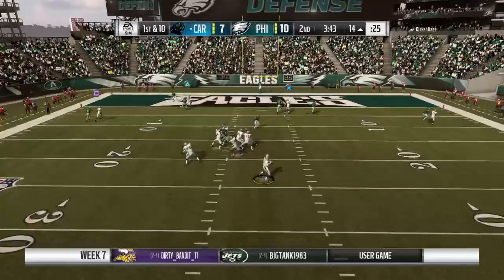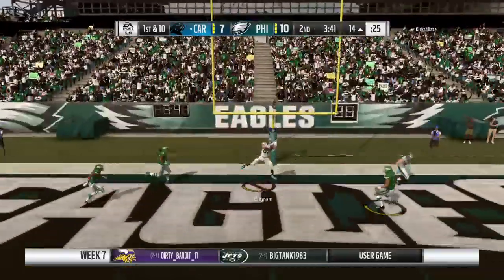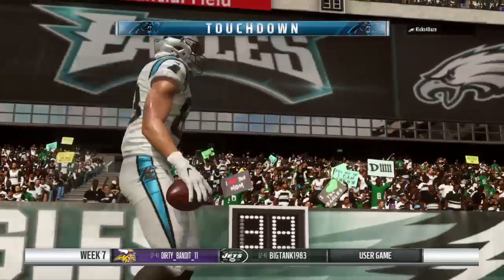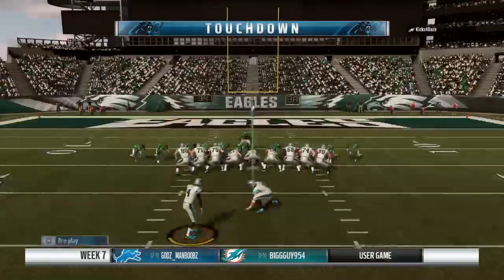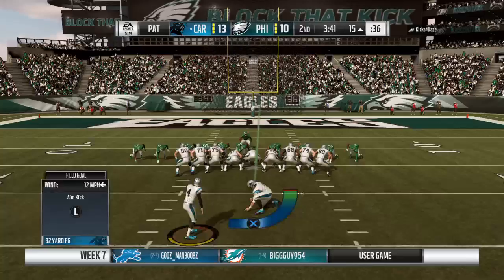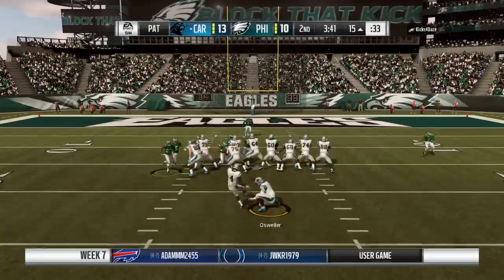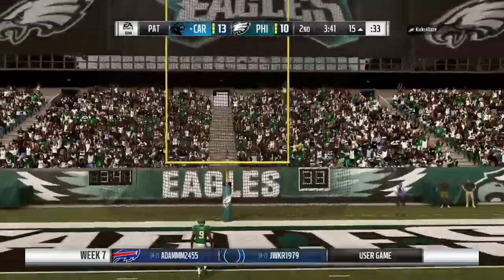From the red zone now, they'll look to throw. He's got it for a Panther touchdown. Evan Ingram, his 3rd touchdown now on the year. And his guys are able to strike for 6. A post to the tight end for 6.